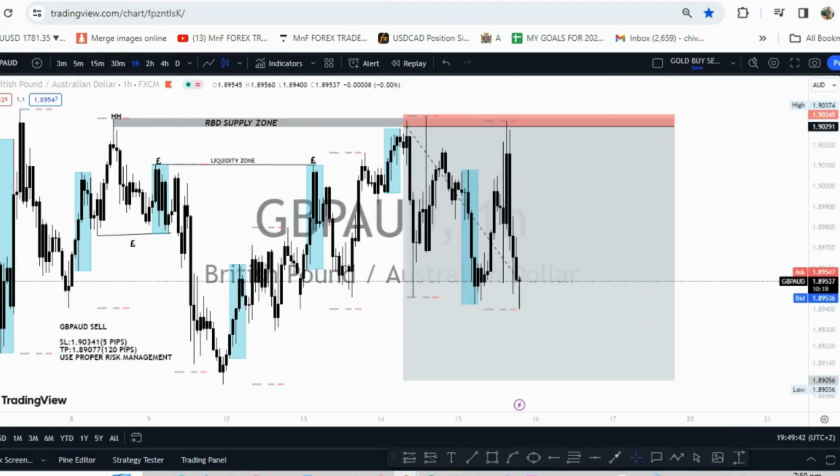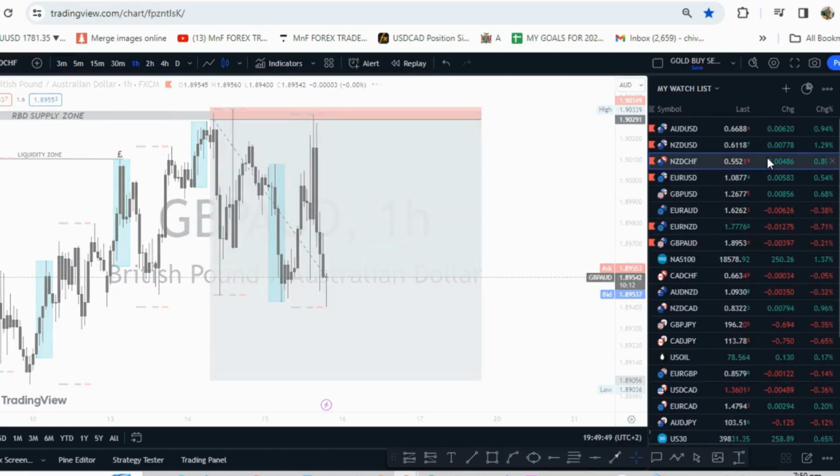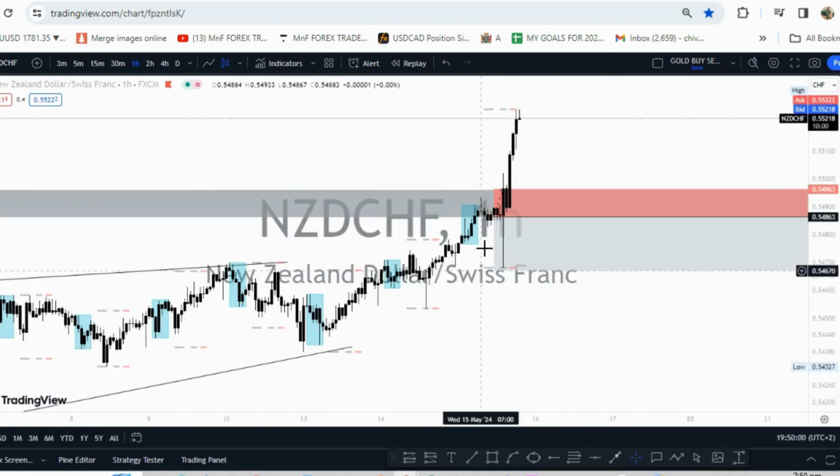Of course, we don't just take wins, we're also going to encounter losses, which is a normal part of trading. Today we took this particular trade. Let me just show you a beautiful Euro NZD Swiss trade. However, it didn't turn out according to what we expected it to do, right? So you can see that.